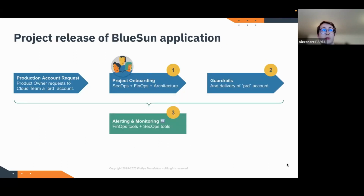At Sunbird, when a product owner is ready to release his application, he can request a production account. When this request is received by the central IT team, the project is then onboarded. Then guardrails are defined. And finally, the production account is delivered. During all these steps, monitoring is performed to provide both FinOps and SecOps alerting.